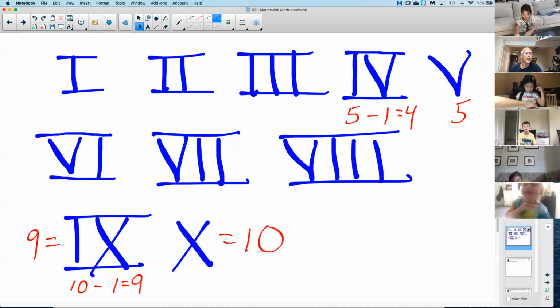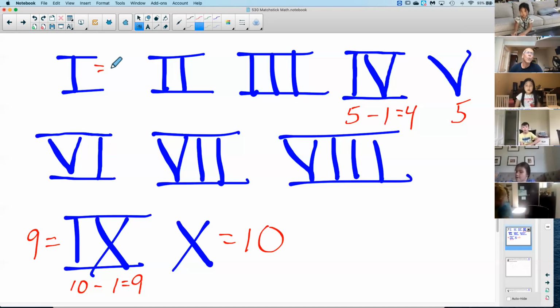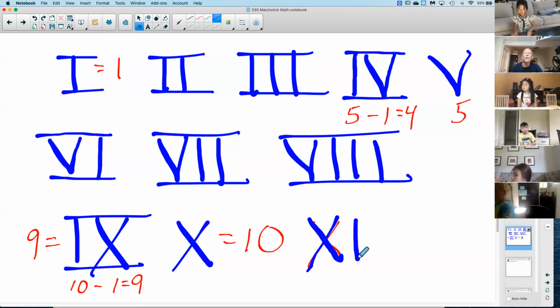And how about you, Sabrina? How about the number 11, Sabrina? The number 11. What do you think? If X is 10 and I is 1, what do you think we do to put 10 and 1 together to make 11? XI. Oh my gosh, Sabrina, you totally rock.